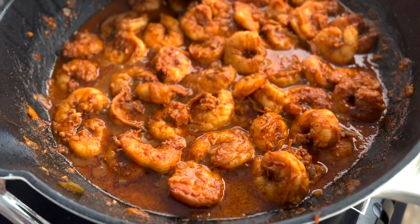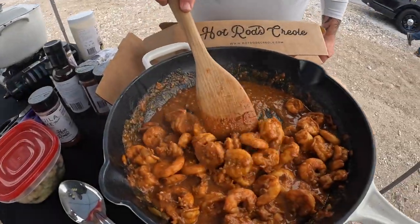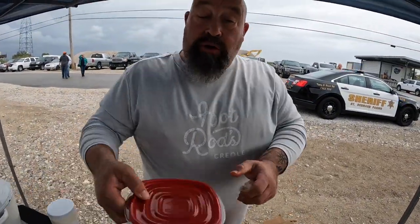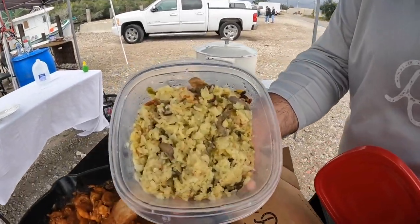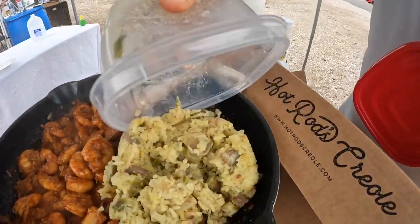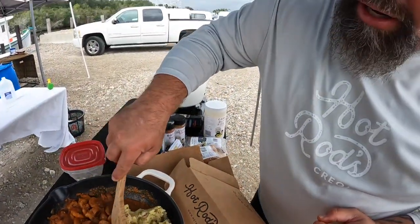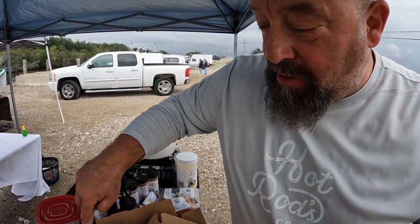Then I'm gonna take this, I'm gonna move this to the side. I'm gonna put my little pre-made hot rice in here. So the hot rice is the Holy Trinity with butter, chicken broth, mushrooms, and jalapeno. So I'm gonna let that cook down in here. Got that pre-made. I'm gonna cook that on the side. That's gonna be a nice little dish right here. We're gonna separate these two, though. We're not gonna mix them together right now.